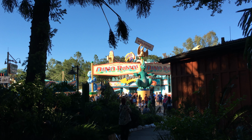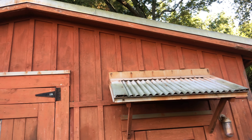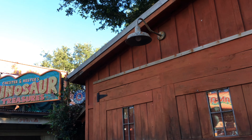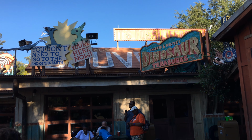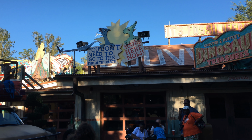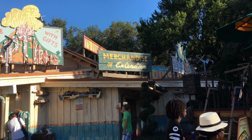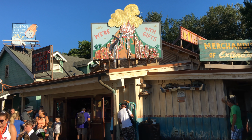And here we're coming into Chester and Hester's Dino-Rama. This is themed to match a roadside attraction which people used to find along Route 66. In fact, some of those attractions might still exist. And here's the Chester and Hester's Dinosaur Shop, which basically it's kind of cheesy and, you know, buy all this stuff, and a lot of it is just souvenir, gift, tourist trap type stuff, but that's the idea anyway.